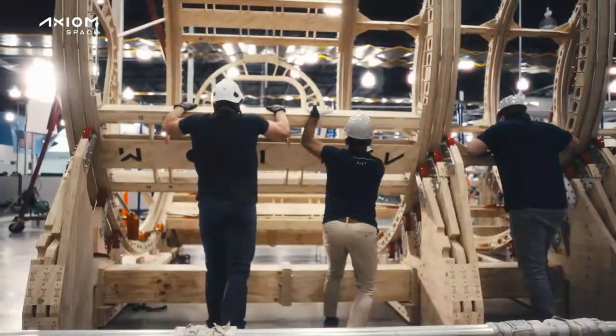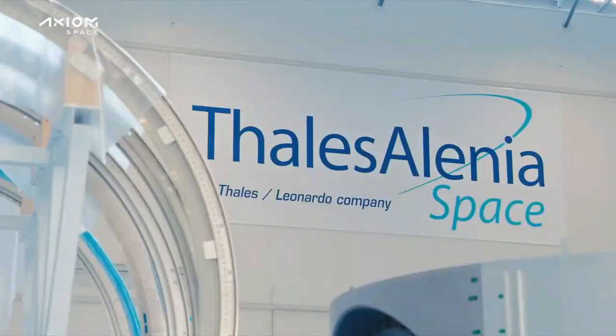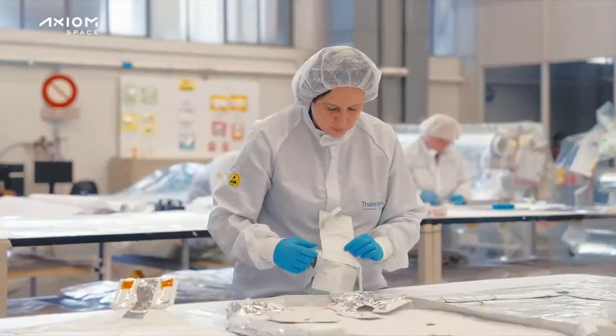We are building the world's first commercial space station, one element at a time. We think that what we're doing is for everyone, everywhere. This is a global endeavor. Our partner, Thales Alenia in Italy, is in the finishing stages of building the first module, the first pressure vessel.